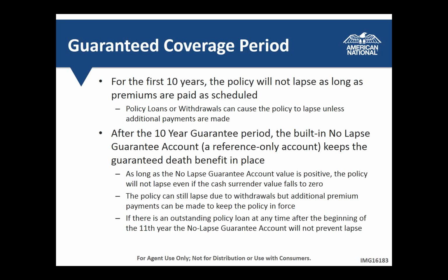Now, once you get past that 10-year guarantee period, the built-in no lapse guaranteed account keeps that guaranteed death benefit in place. And below that, there's a few more notes to be aware of. The first one being, as long as the no lapse guaranteed account value is positive, the policy will not lapse even if the cash surrender value falls to 0. Also, the policy can still lapse due to withdrawals, but additional premium payments can be made to keep that policy in force. Also, if there's an outstanding policy loan at any time after the beginning of the 11th year, the no lapse guaranteed account will not prevent lapse.